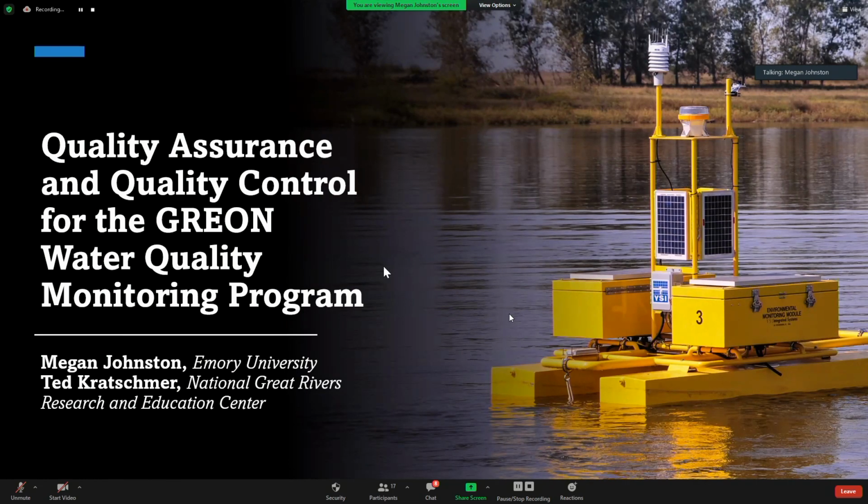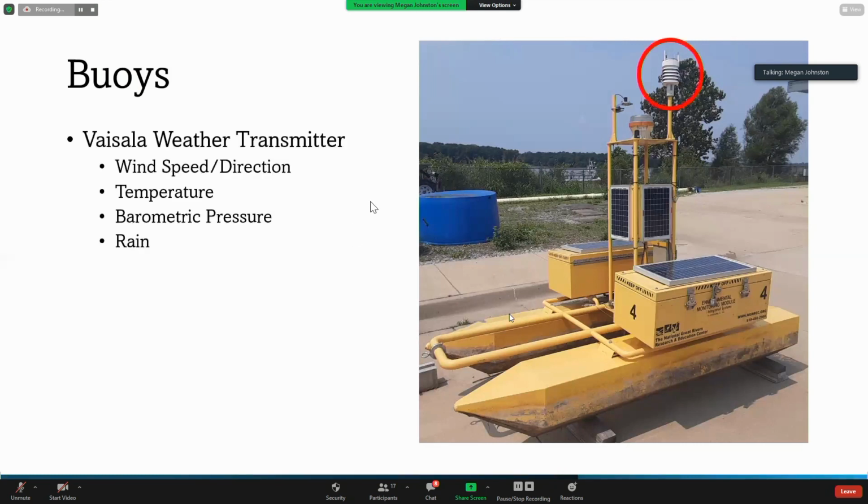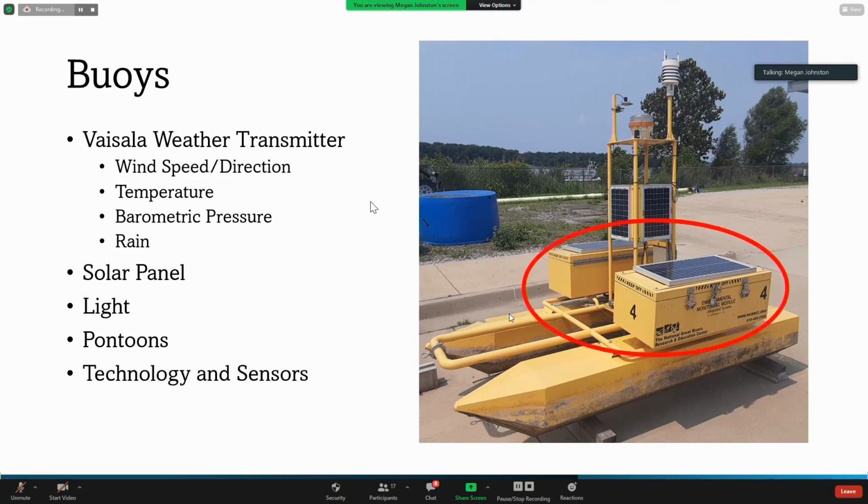So if we take a look at this buoy, there are several parts of it. On top, we have a weather transmitter that takes in different measurements of wind, temperature, pressure, and it has a rain gauge. We have solar panels. Those give the equipment power. Then we also have a light on top. That's so that the boats won't run into it at night. We have pontoons at the bottom. Those keep it afloat. And then lastly, we have technology and sensors inside of these boxes.